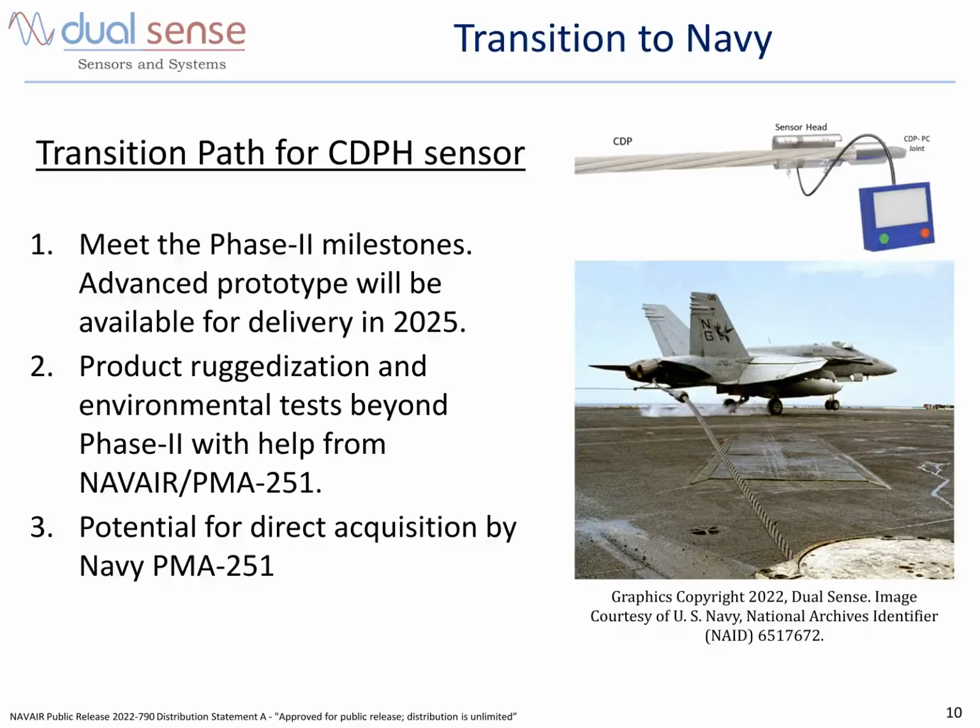Our transition plan has three steps. Our first step is to meet the phase 2 milestones that I just described, and an advanced prototype will be created and delivered to the Navy in 2025. This will be a full system ruggedized prototype. However, no environmental test will be performed in phase 2.